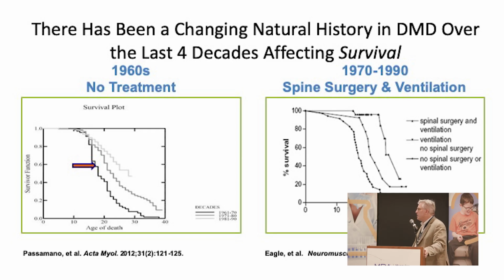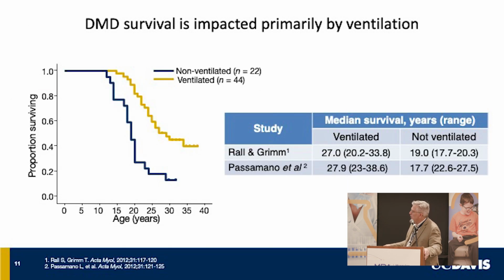Just a word here about standard of care. If you look at the survival data on Duchenne patients from the 1960s, when we really had no treatment, to successive decades, the survival has gotten better and better. And if you just look at the use of nighttime nocturnal ventilation plus the application of spine surgery, with those two interventions, survival has gotten quite a bit better, and many more patients are living into their 30s.